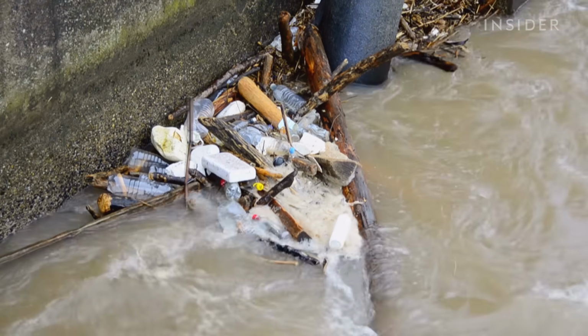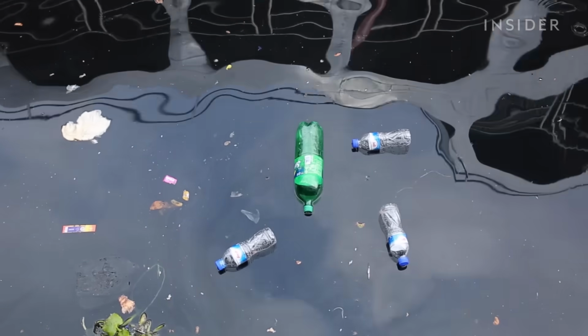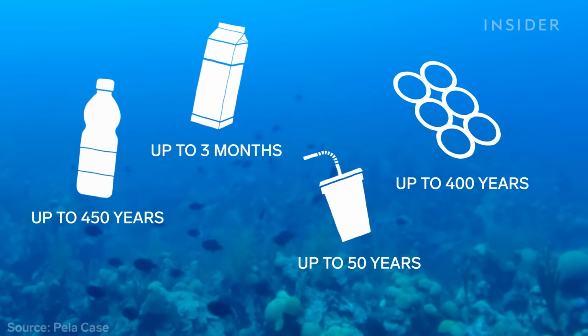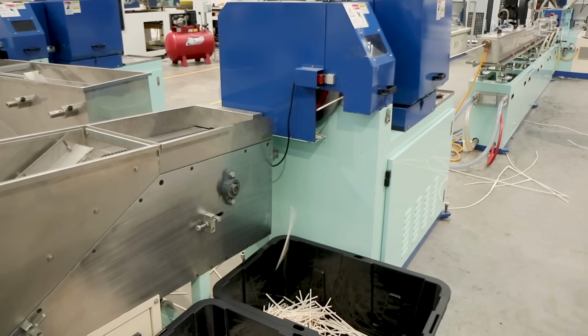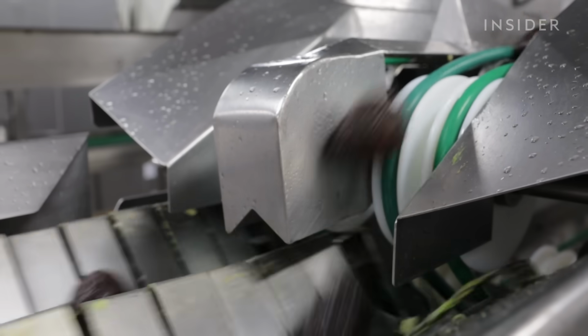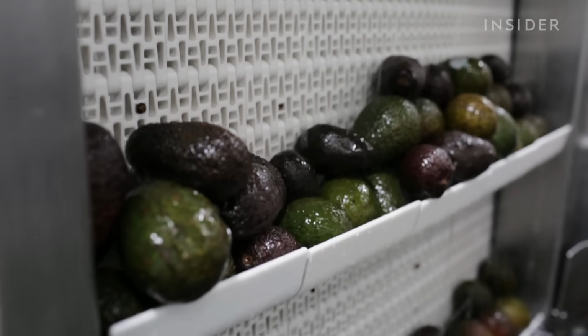That's still plenty of time to clog waterways or harm animal habitats. Still, that's much shorter than conventional plastic items, some of which will stick around for hundreds of years. Bioplastics can replace some traditional plastics. So far, that's only been tried on a small scale. But thanks to Biofase, we may be one avocado toast away from a cleaner planet.